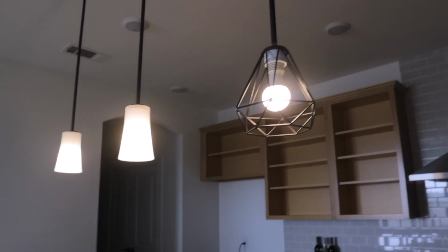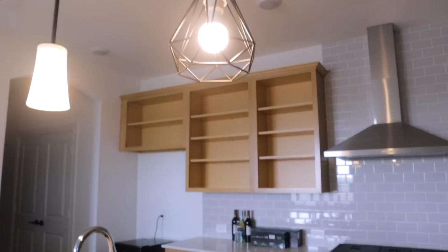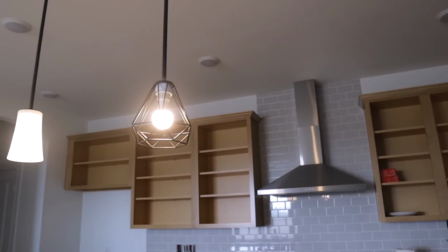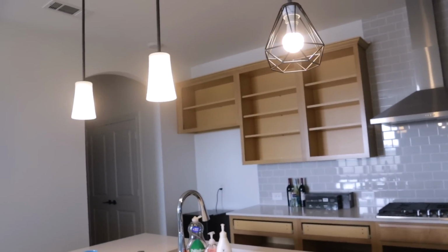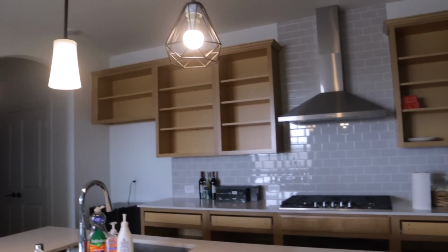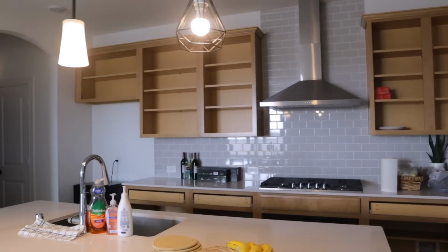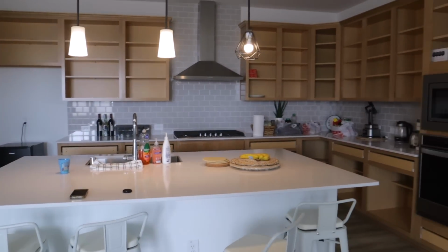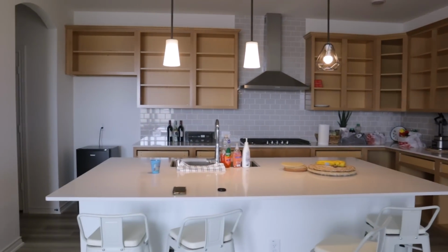But I like the pendant cover. I think it's pretty. I think it will come together by the time the whole kitchen comes together. I'll do a final reveal of what the kitchen finally looks like when we're done. But this is where we are right now.